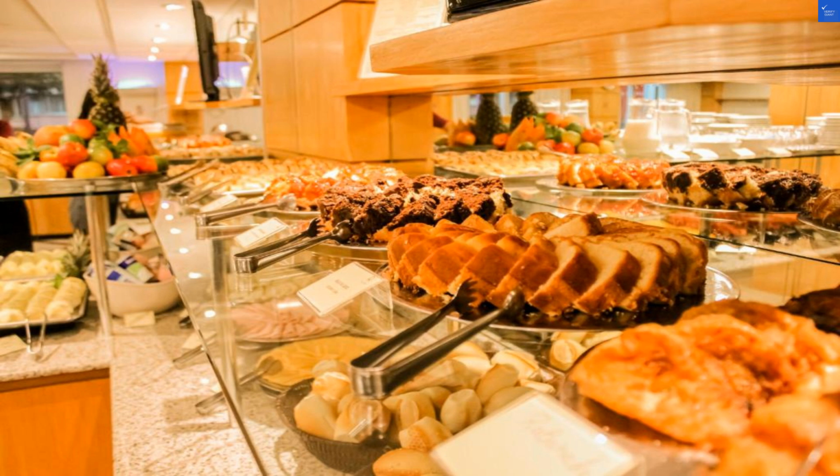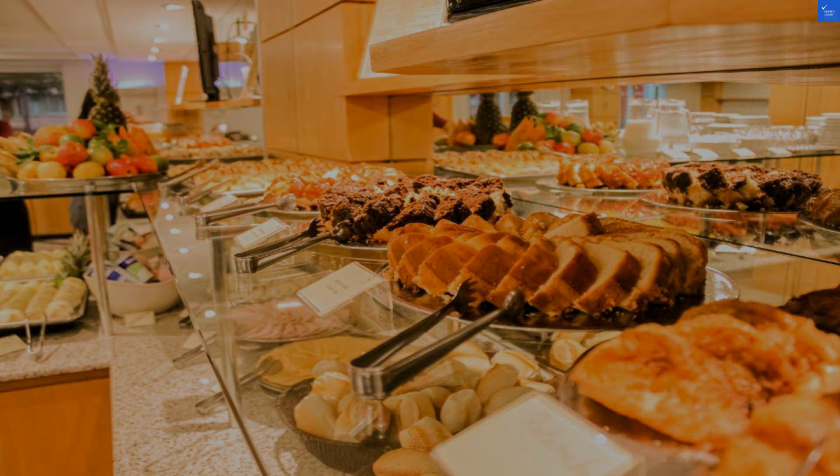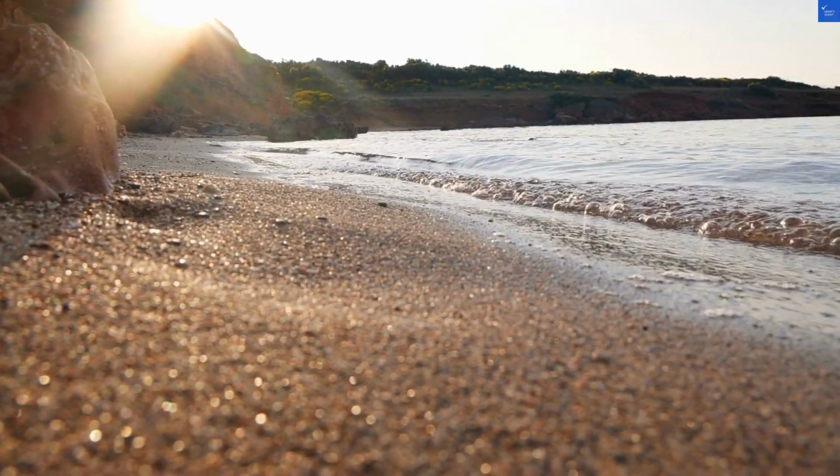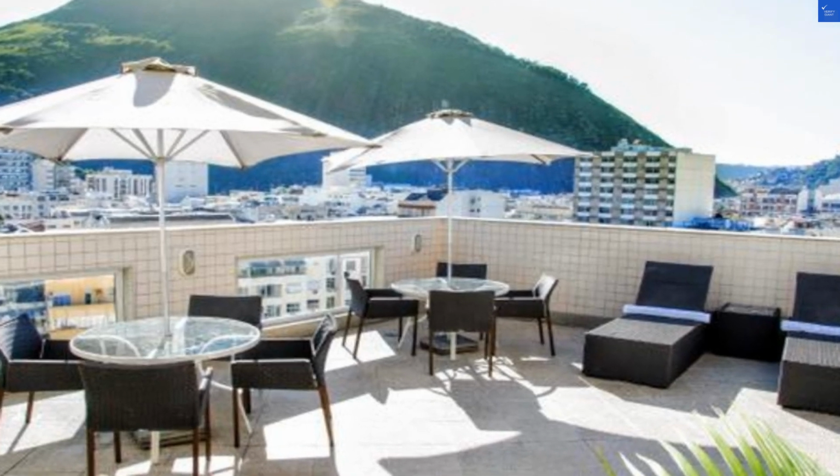Now, food. Breakfast is served, but don't expect an all-you-can-eat feast. One guest even noted, "The breakfast was so basic, I thought I'd accidentally walked into a coffee shop." Food and dining score, 5 out of 10.